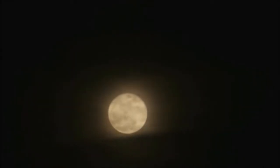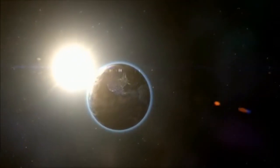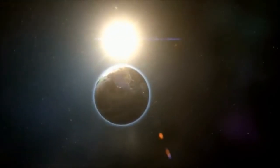Have you ever looked up into the sky and wondered what was there? Higher than the birds, past the clouds, and farther than the moon, a whole host of fascinating objects spin in outer space. Let's imagine for a moment that we can leave the Earth behind and explore the solar system that surrounds it.